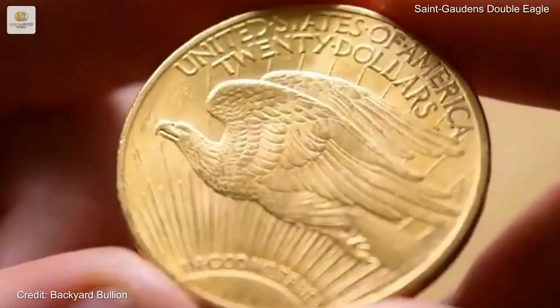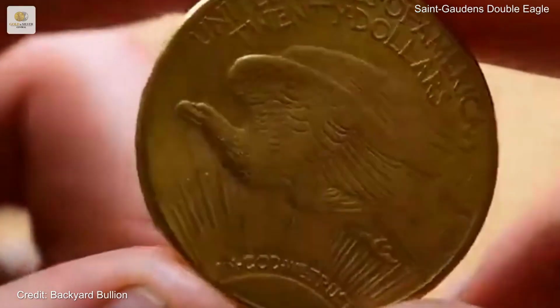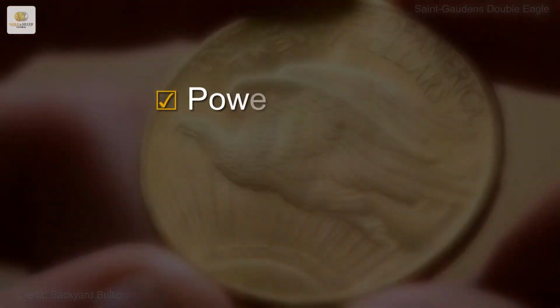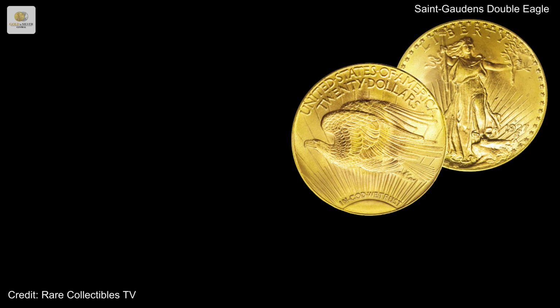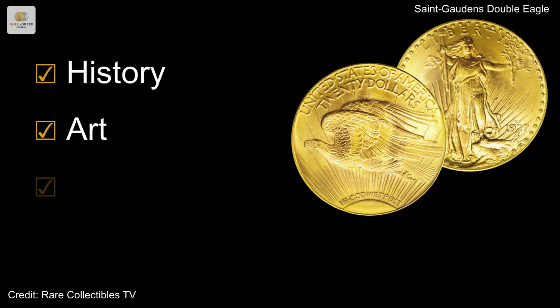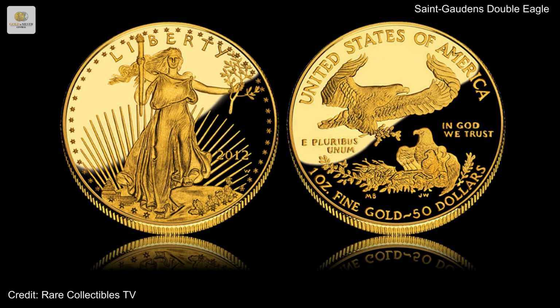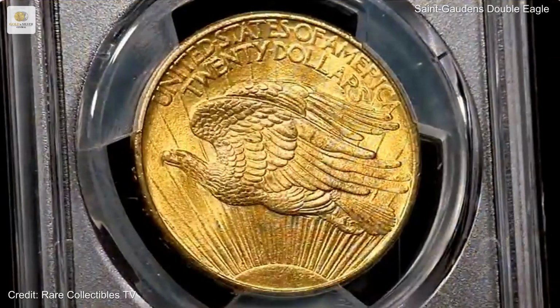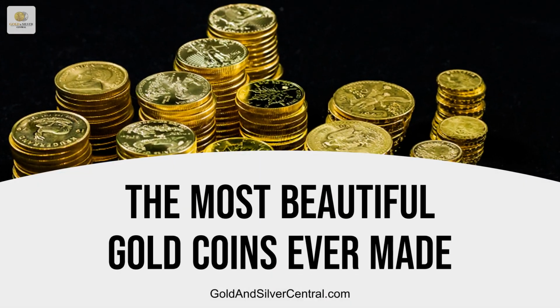On the other side, we see an eagle soaring like it owns the sky, with the sun shining brightly behind. Talk about representing power, hope, and determination. This St. Gaudens Double Eagle is the whole package of history, art, national pride, and good old American spirit. Also, fun fact, the modern American gold eagle coins were inspired by this original double eagle piece. The most beautiful gold coins ever made.